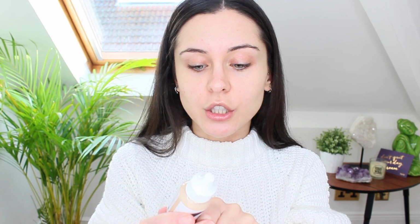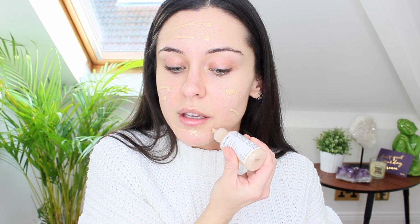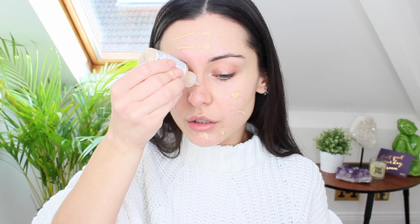This one's in Dark for when I've got tan on. I haven't got tan on at the moment, so I'm going to use the shade Medium. I give this a little shake. So I literally just pop this straight onto my face, and it's so sheer. It doesn't provide any coverage, but it just evens your skin tone out, and I really love it. I'm not usually into products that don't provide coverage, but for some reason I really like this. It just literally looks like your skin, and I use my fingers to blend this in.